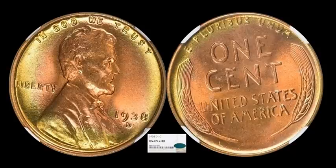Now, it is an NGC graded Mint State 67 plus. It's got the star for the eye appeal, full red, and it's also CAC certified. So this one right here is more than likely a registry set coin. And this one sold for $1,819.12.